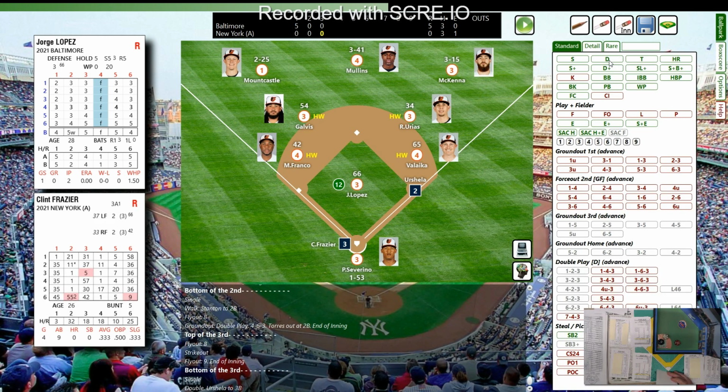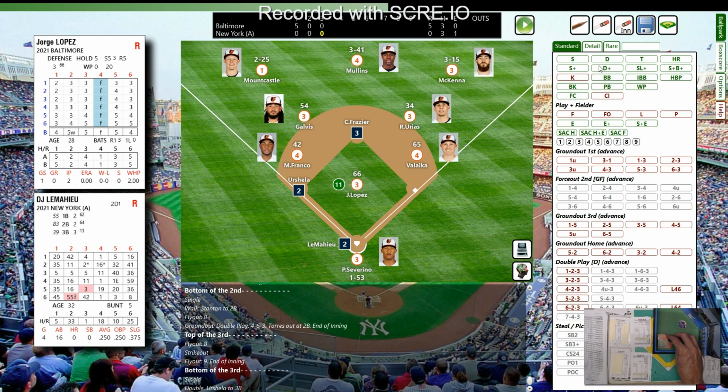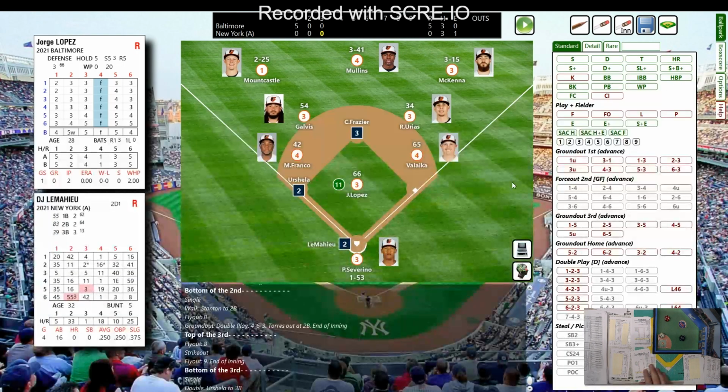And up comes LeMahieu. The Yanks trail 5-0. The Orioles came up with 5 runs in the top of the first inning. And that's going to be a 44. That's going to be ripped, a rope to left center field. And both runners will score. Around comes Urshela. In comes Urshela. And around comes Frazier. Oh, no. Frazier is actually going to hold up. Hold on a second. It's first and third. RBI single for LeMahieu. It's 5-1.